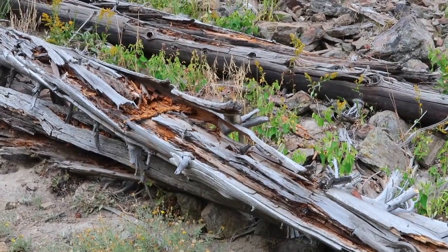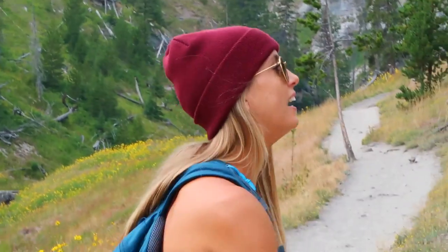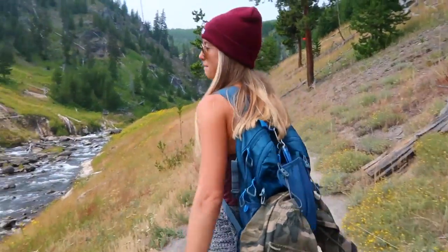Where's this damn waterfall? What's up, chipmunk? Yeah, he's watching you. Hey, he doesn't like you anymore. Allie's at home right now. The mountain lady. So pretty.